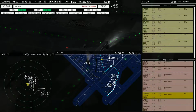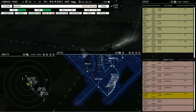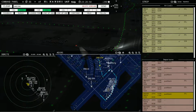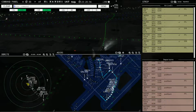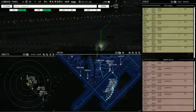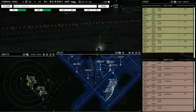Ground, Kennedy Ground, Lantile 531, request depart from intersection with Kilo Echo. Lantile 531, have you can plan the full length, sir. There will be a delay for Kilo Echo. Okay, full length for Lantile 531. Hold short of taxiway Alpha, Emirates 206. Tower, American Niner 51 requesting push and start.